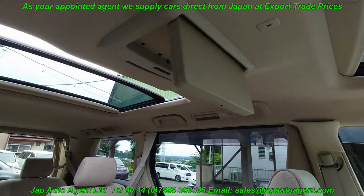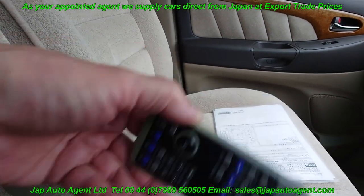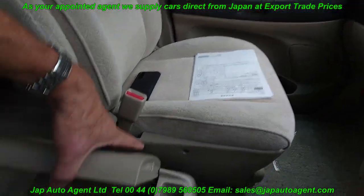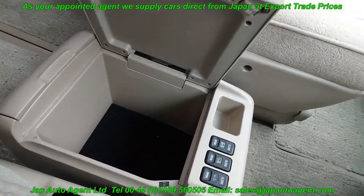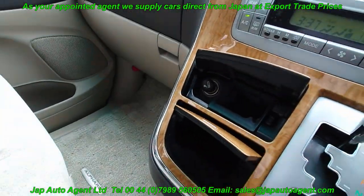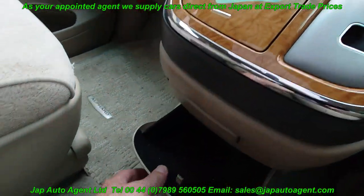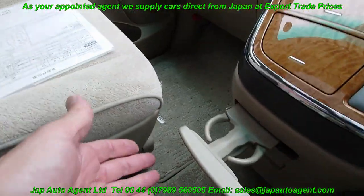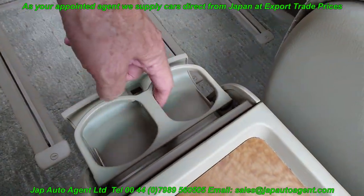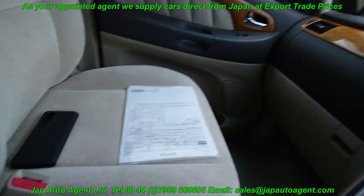It has a flip-down monitor. And it has the remote for the flip-down monitor, which will be sent, of course, separately. The glove box will be sent with the paperwork. And it's a non-smoker car, which is always really nice. Another glove box, cup holder, and the rear cup holder in perfect condition. Has a switch there, I'm not sure what that is. Maybe some kind of LED lighting.